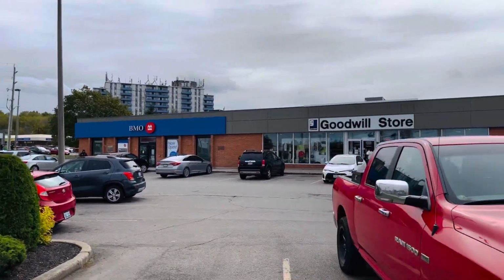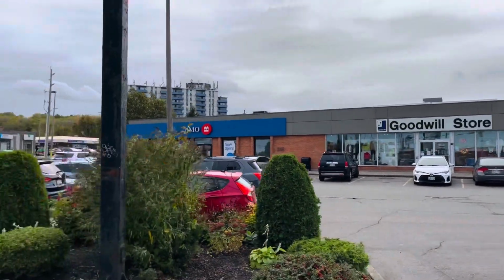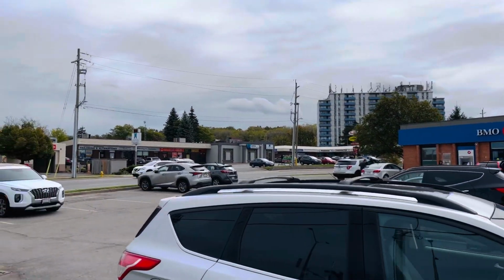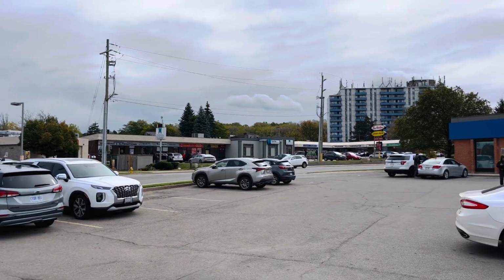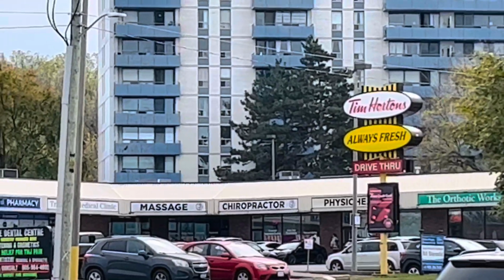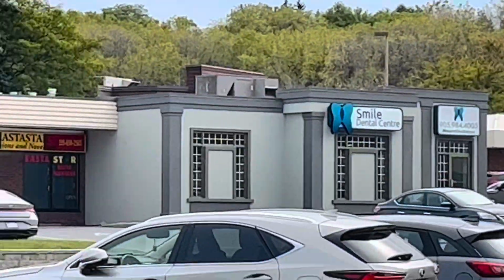If you like thrift shopping, there's a Goodwill store here. And there's another bank, BMO Bank. And then this street here is Tremont Drive, and you can see there's a Tim Hortons there. And then there's different shops back there and another small plaza.